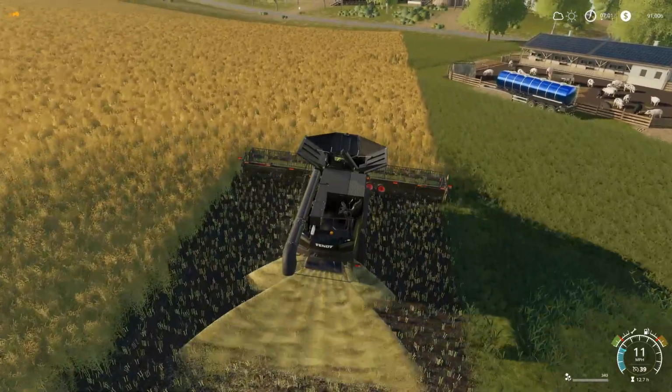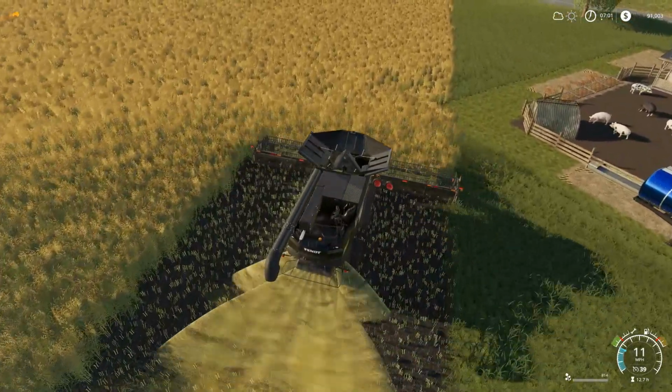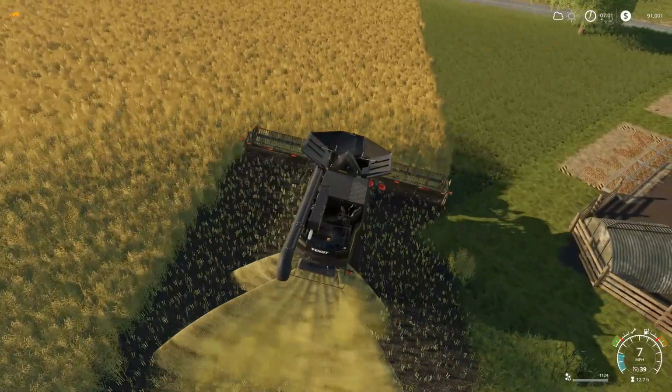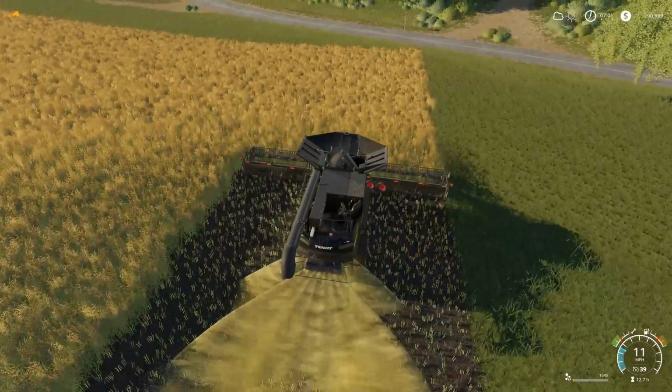So here's the corner of the field coming up. I don't know what this harvester is going to do. Is it going to actually cut it, or... that's not too bad, actually, but when we do the field over again, I'm certainly not planting seed or anything down there.